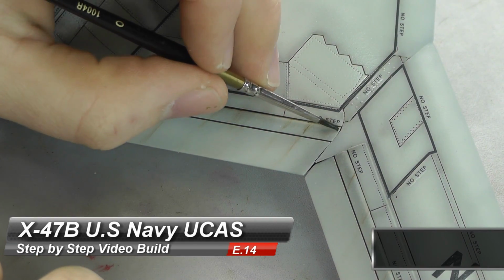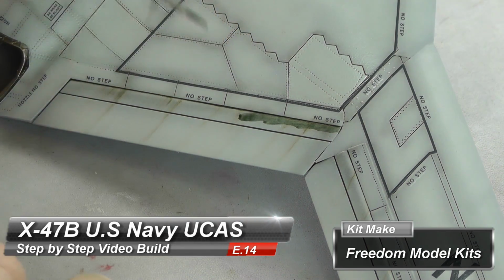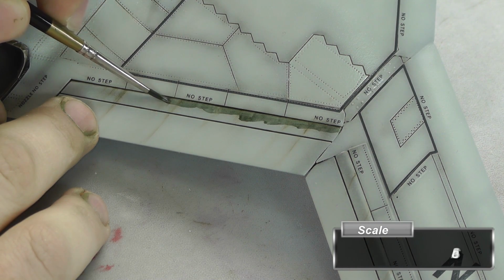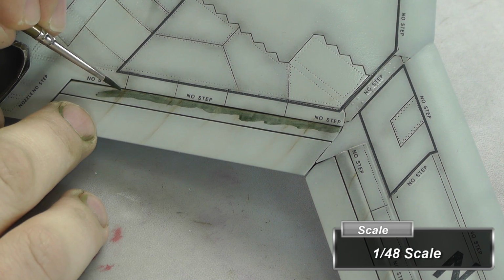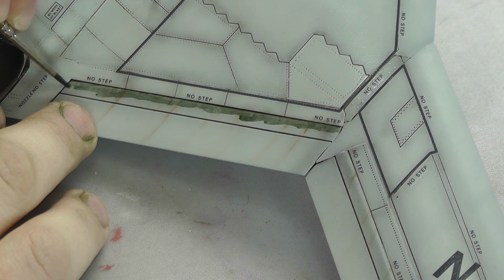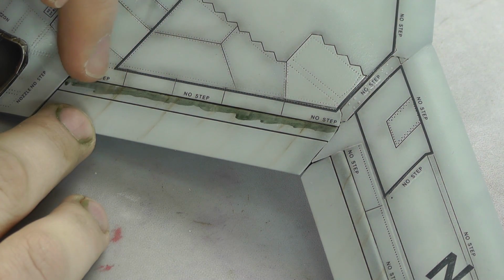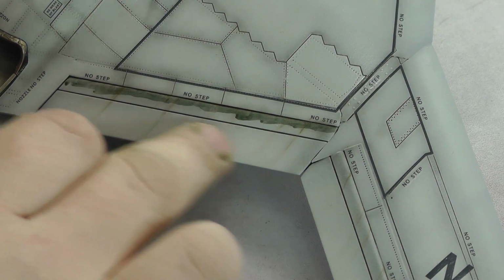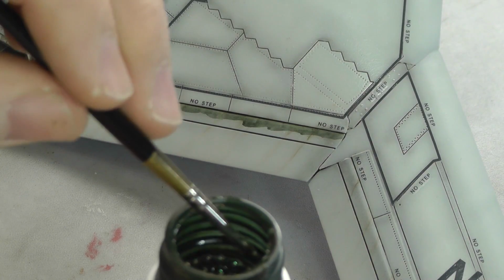Just simply paint this along the edge, right? Nothing fancy. No need to be all accurate. The only accuracy you really want here is to just not go past this line. Remember, this line here, we keep that nice and clean to represent that the dirt is coming from the flap area and not somewhere up here, right? So keeping that nice straight line is what you want.